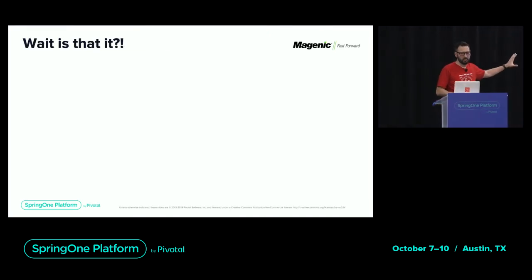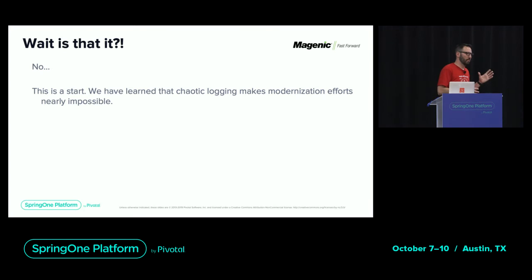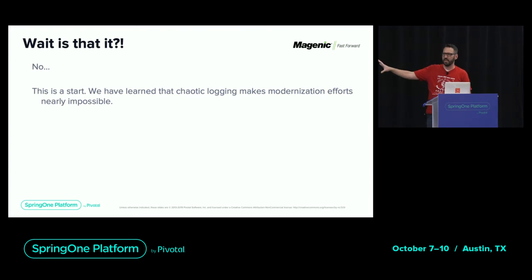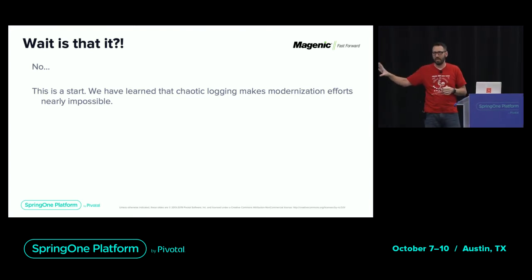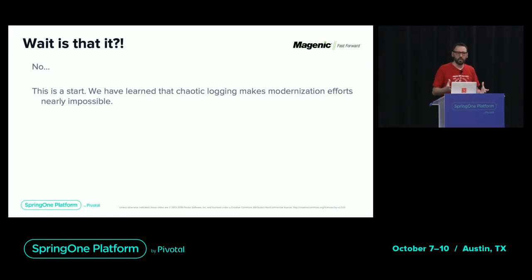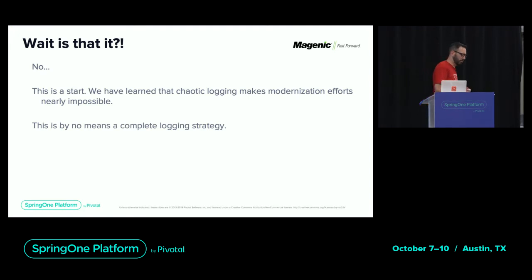Is that it for logging? And the short answer is no. All right, this is just the start, and when we learned about the chaotic way of moving to the cloud with your applications, this is just the start. This is not your end-all, be-all logging strategy, and I want to disclaim that right now. So logging is one of the most important things we do when we migrate to the cloud, because you need to see what's going on. You really need to understand what it is in your application that's happening, and this is not an end-all, be-all for your logging strategy, okay?